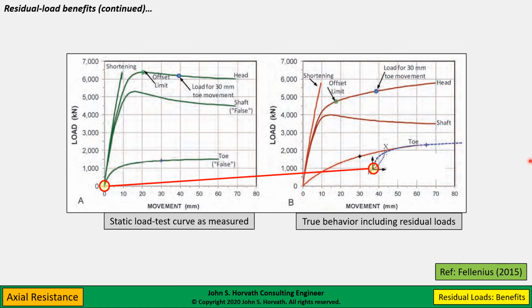And again, going back to the load test I showed you, this is what I mean. Now this again was a jacked pile, but with this pile, we see that the toe resistance really is not starting from zero, it's starting from here. They already had 1,000 kilonewton load locked into the toe resistance, so that during the load test, you got a much stiffer response from the toe because it already had a sizable, in this case, about 40% of its ultimate resistance already locked in due to residual loads. So this is what I mean. There are benefits to residual loads. It pre-settles the toe load.